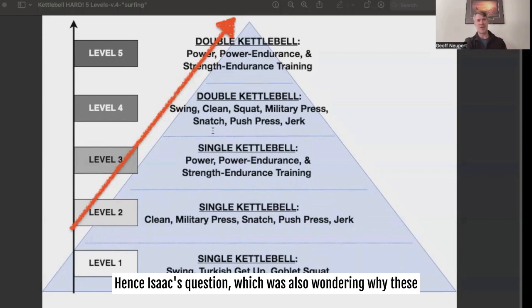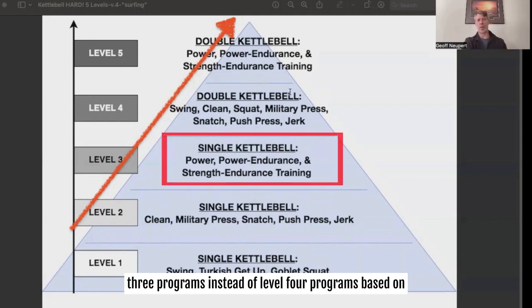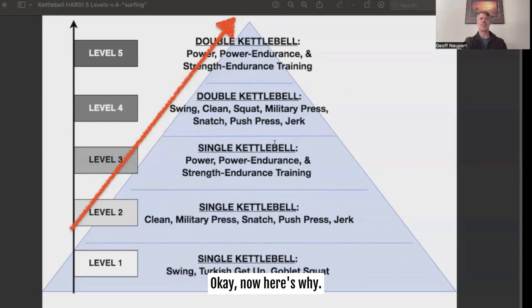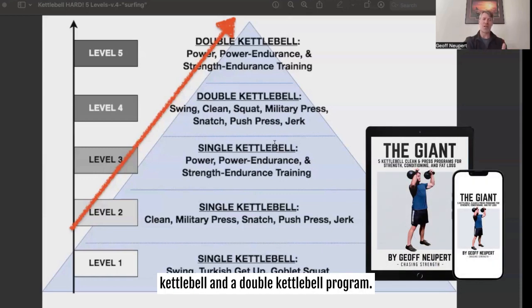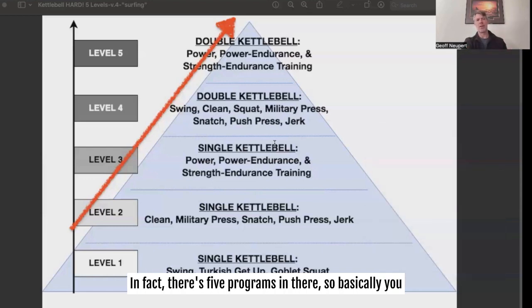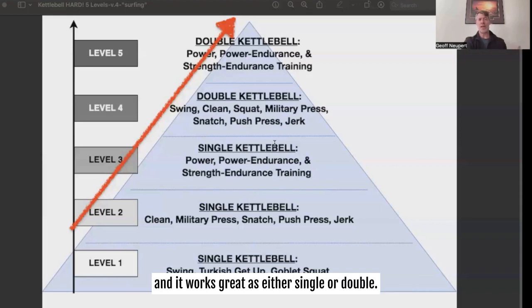Okay, hence Isaac's question, which was also wondering why these two programs, KSK and the Giant, are level 3 programs instead of level 4 programs based on the chart, or this pyramid that I shared. Now here's why. The Giant is both a single kettlebell and a double kettlebell program. In fact, there's 5 programs in there. So basically you've got 10 programs with the Giant, 5 single, 5 double. And it works great as either single or double, right?